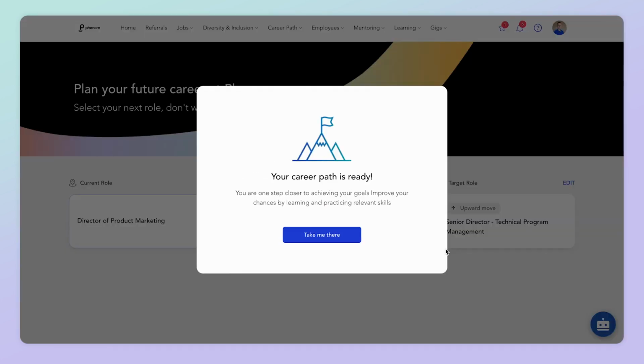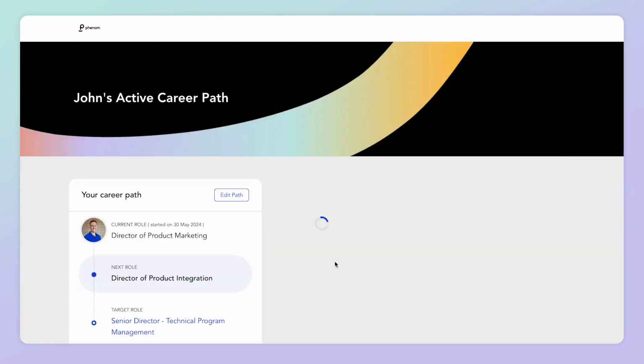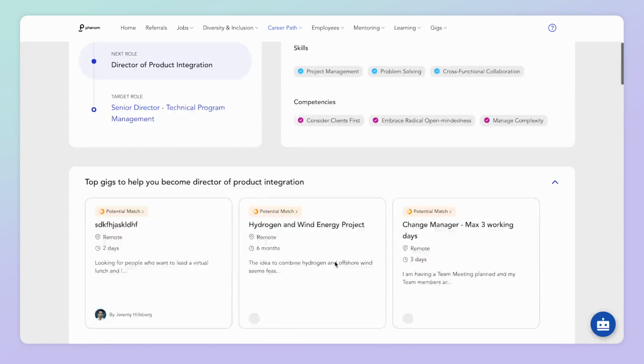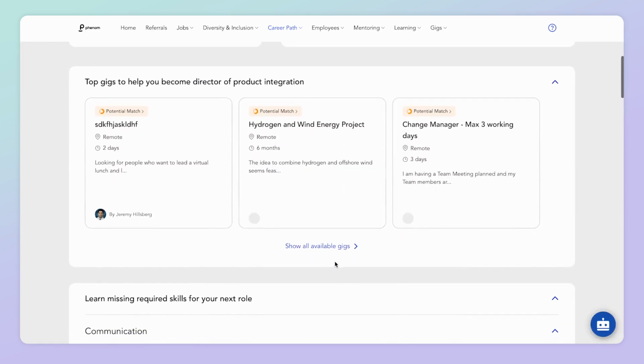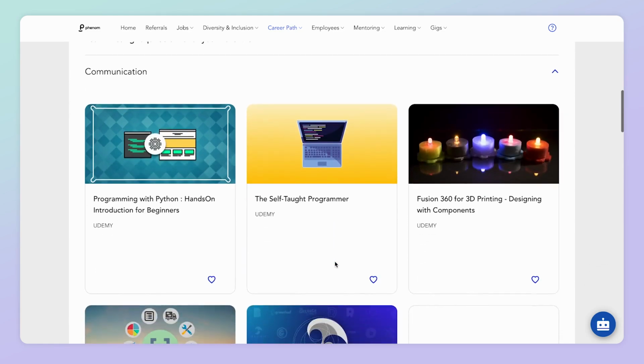So once I make those selections, my career path gets locked in, and I get to go over here and see what are my recommendations to close that skills gap for my next role. So again, project work or gigs, could be learning, could be mentorships, a lot of different options that will be recommended for me based off of the skills I've chosen, the skills that are required, and the gap that exists in between.